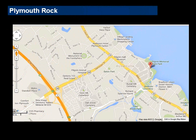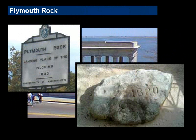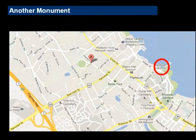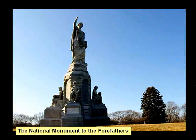If you were to go to Plymouth, Massachusetts, you would probably go to Plymouth Rock as a first place to visit. You'd find a colonnade there, a marker identifying the place in the Plymouth Rock there on the ground. But up on the hill in an out-of-the-way place on Allerton Street, a nondescript street, you will find hidden away in a neighborhood the National Monument to the Forefathers.